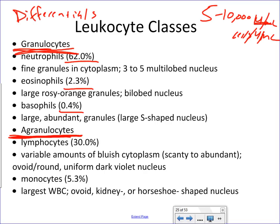0.4% are basophils. 30% lymphocytes. And a little over 5% would be monocytes. You add all that up, that comes out to 100%. All right.